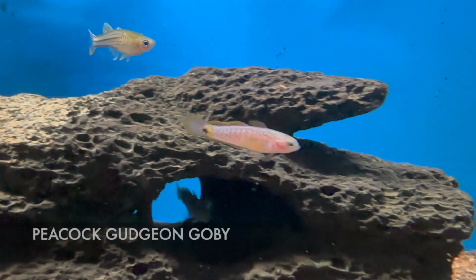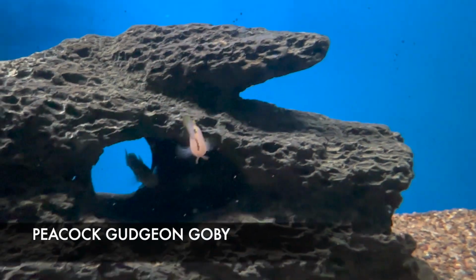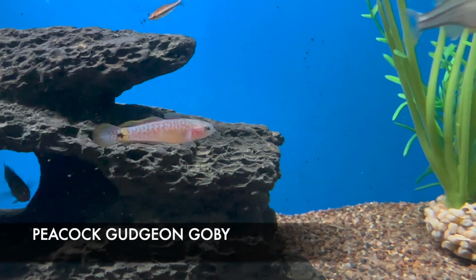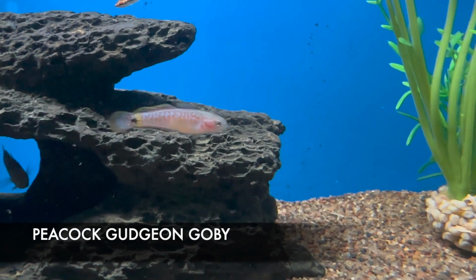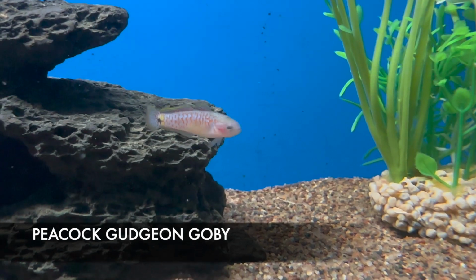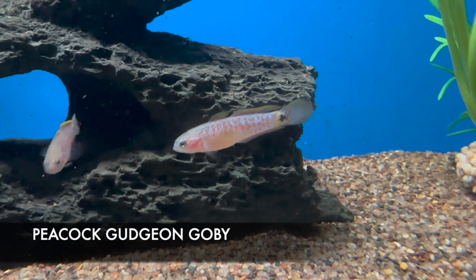Here's a peacock gudgeon goby. These are one of my personal faves. They do great in groups of 3 or more or singularly kept. They like a wide range of small meaty foods. Frozen daphnia and small baby brine shrimp would be excellent for them.